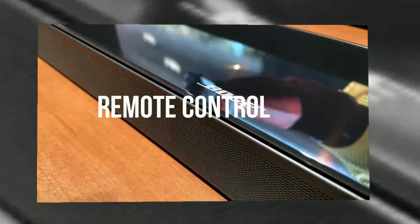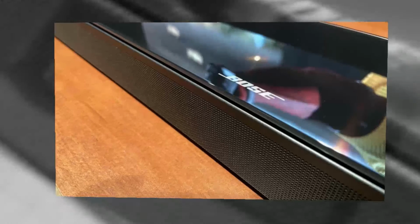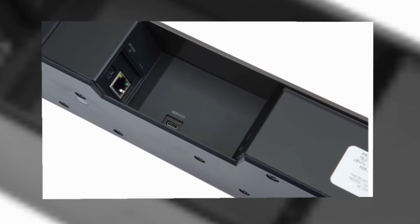Remote control. The bundled remote control with the soundbar is both traditional and futuristic. Traditional in the sense that it has all the possible buttons imaginable on it and it runs on 4 AA batteries. Futuristic because the buttons aren't clicky like a traditional remote control.